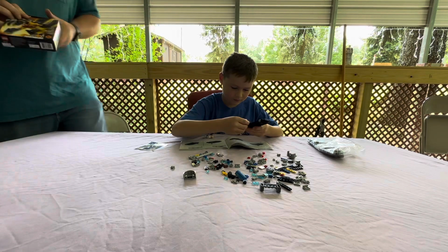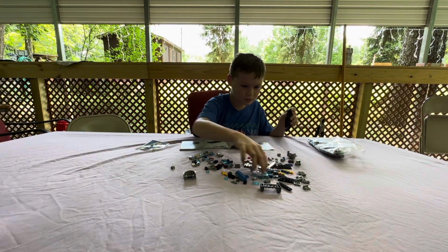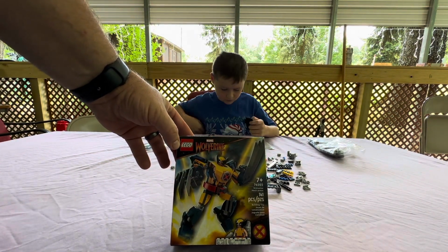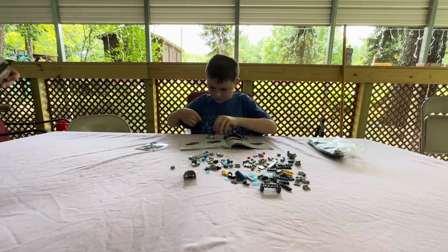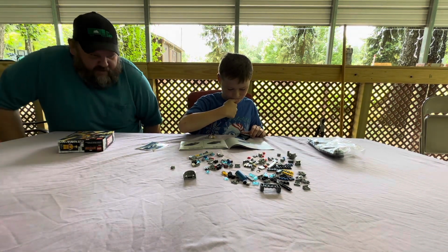Doing that, I'm gonna build this set. It's the Wolverine 76202, the mech armor set. So it's a twofer video. I really just bought it for the minifigure.